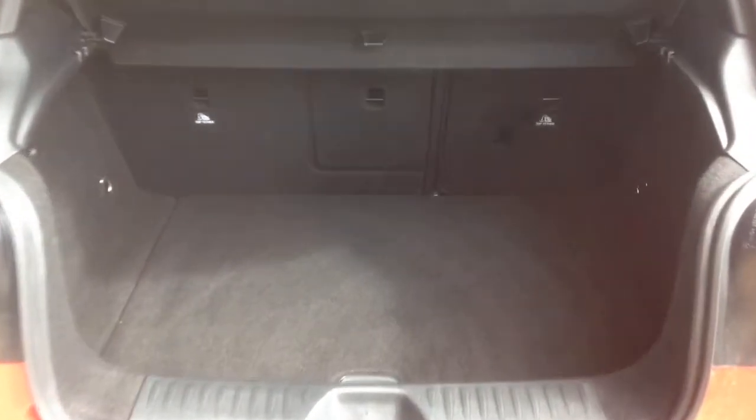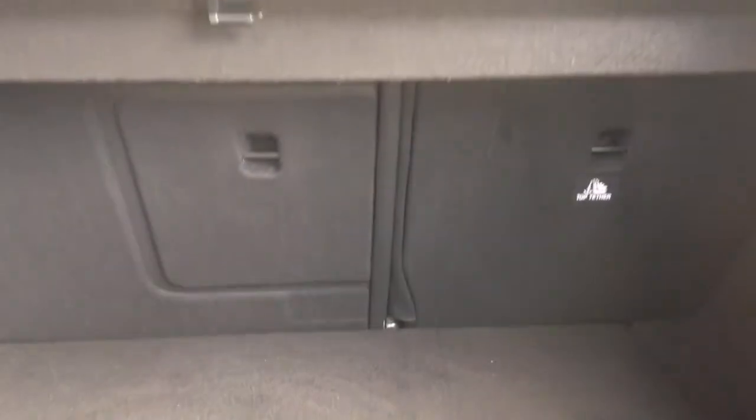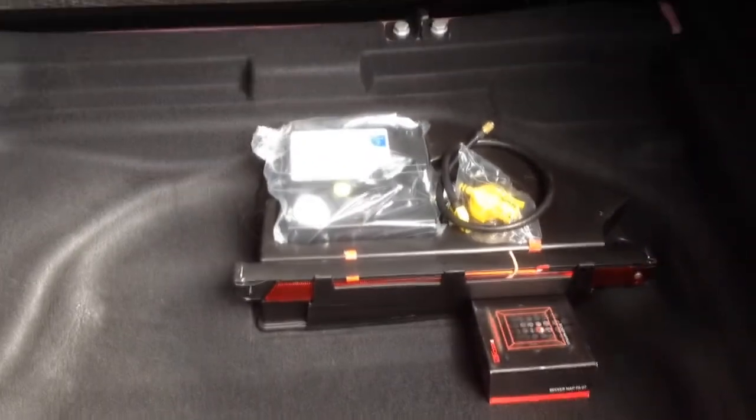It's got nice storage in the back, split folding rear seats. Underneath there you can see it's got the tire mobility system, and there's the box for the Becker Map Pilot, which is the satellite navigation system.